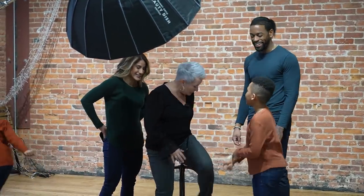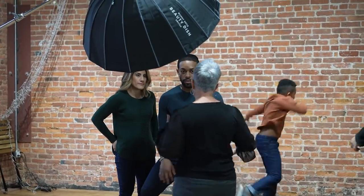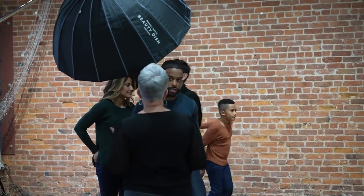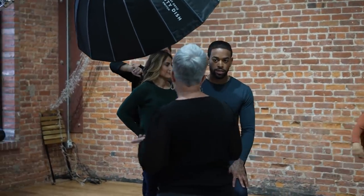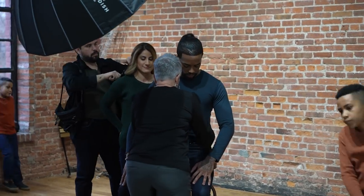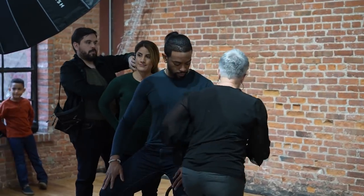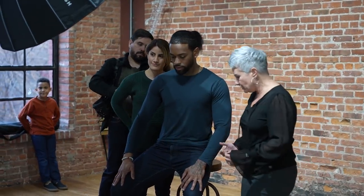All right. So, Chris, have a seat right there. You're not fully sitting on it. You're just kind of leaning on it, and then you're going to turn that way. Yeah, exactly. It's a prop. And then I'm just going to adjust this for you. Perfect. And then turn towards me just a little bit more.